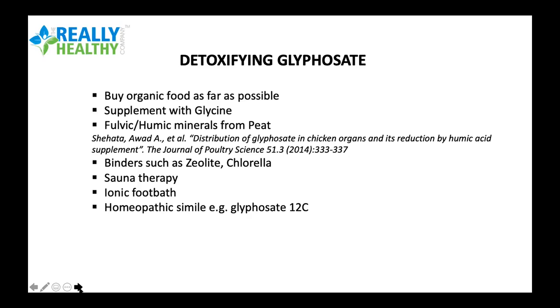Sauna therapy, the far infrared saunas are fabulous. A lot of the toxins we only excrete in our sweat. And so it's really good to try and do regular saunas, and it's a really good way to detoxify. The ionic foot bath, there's a couple of different types. There's a lovely one from a company called, I think it's Brainstorm Health, and they do the AMD foot bath, which is really quite an excellent one, especially if you're going to use it in a clinic environment and have clients come and use it. But I think they also do smaller ones for personal use.